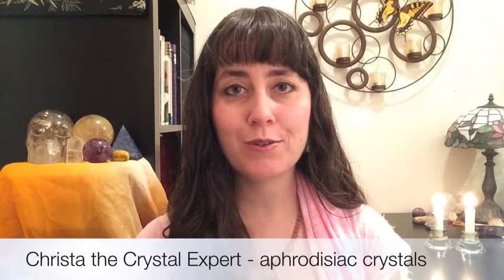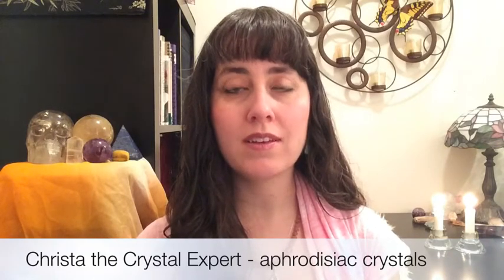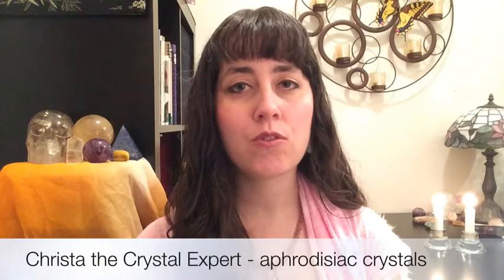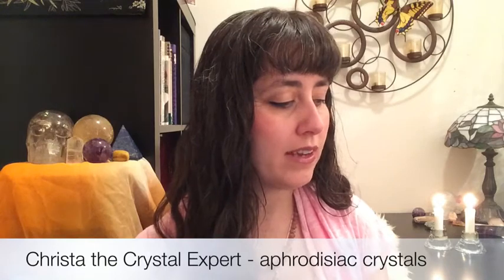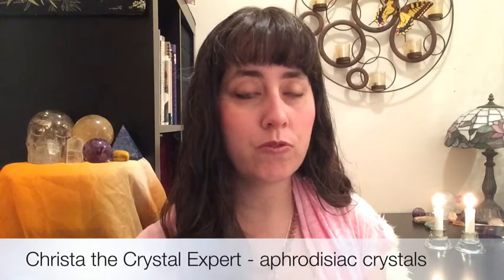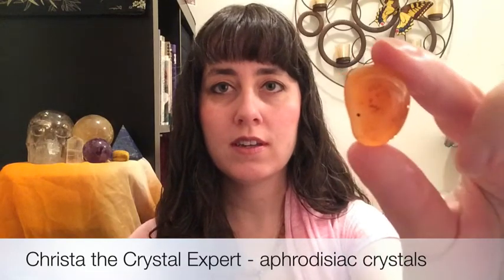And the nice thing about working with this stone as well is that it's kind of like a goddess stone, so it really helps you to embrace your inner goddess within and really bring that out in sensual ways. So very beautiful stone for that. Now, the next ones that I'll show you work both for men and women. The next one is a piece of carnelian. So here I have orange carnelian.